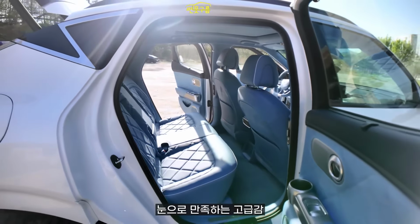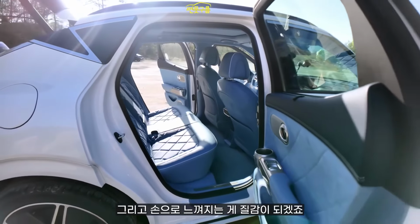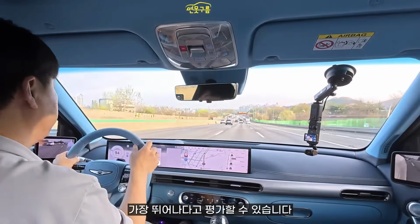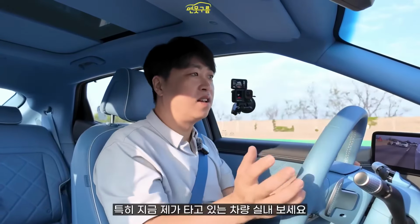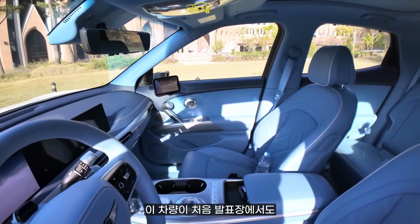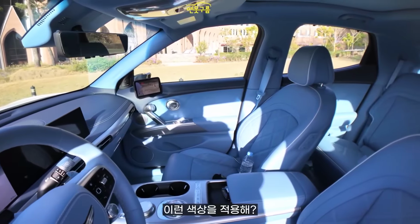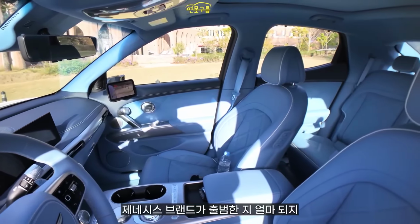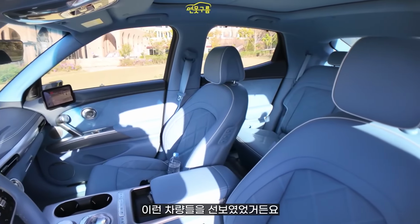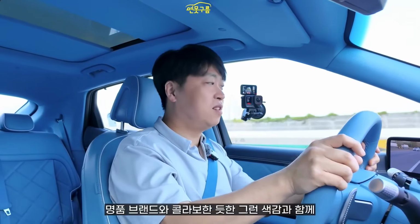The luxury you can see with your eyes and the texture you can feel with your hands. When it comes to these aspects, I would say Genesis is the best. Satisfaction is very high. Especially look at the interior of the car I'm driving right now. I was really surprised, and I kept being amazed the whole time I was test driving it. Did they really choose this color even at the initial launch event of this car? When the Genesis brand had just launched, they showcased cars in collaboration with brands like Prada. The GV60's unique color inspires trust and engages all five senses, much like a luxury brand collaboration.